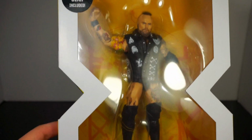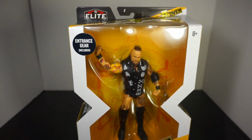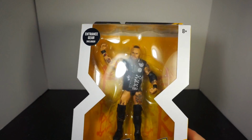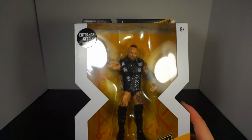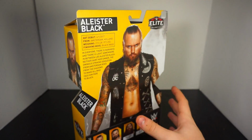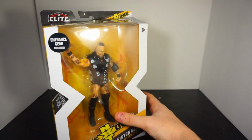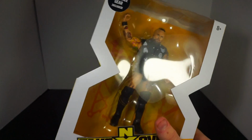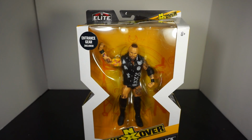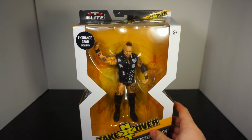I am so happy to finally have this. I mean, this and the Pete Dunne, especially the Pete Dunne, is going for just so much money on eBay. It's kind of ridiculous. Pete Dunne is going for literally no less than $100. Aleister, the cheapest I've found him recently, is like $60, which is just crazy. It's 3 times the price of retail, but Aleister is a fantastic wrestler who just recently made his main roster debut, so part of me kind of understands, but man, I hope he goes cheaper so that some of you guys out there can get him.